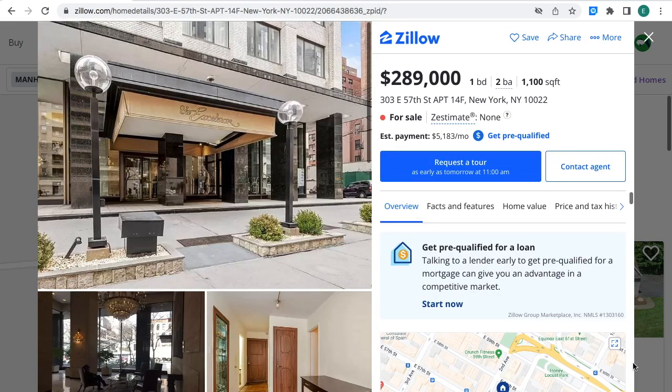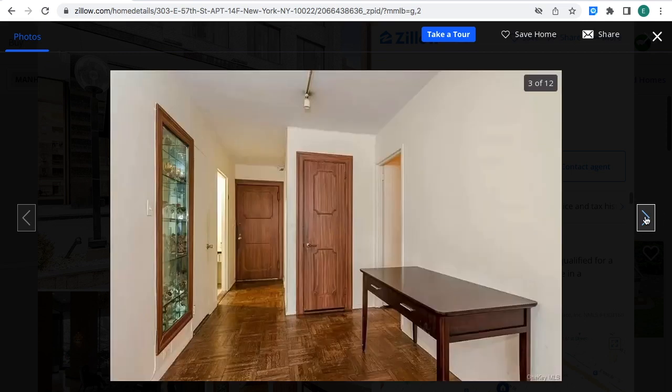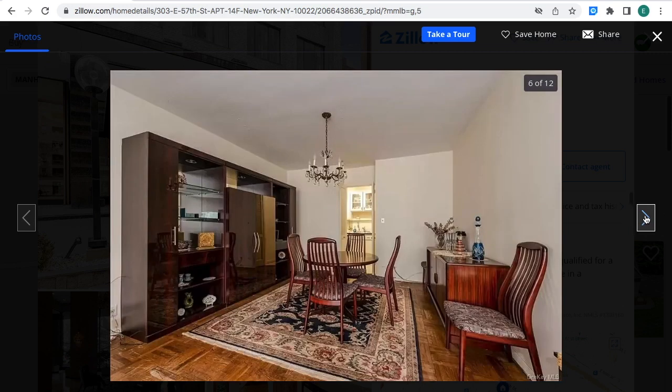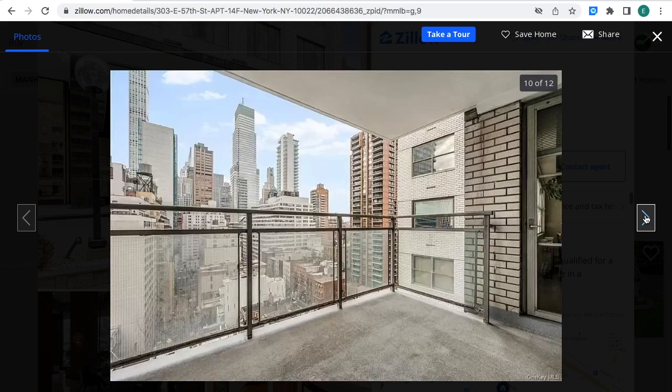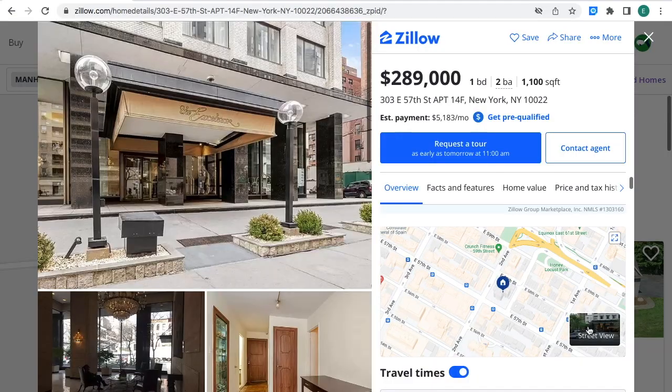Property condo for sale in New York, New York for $289,000. One bedroom, two bathrooms, 1,100 square feet. Estimated monthly payment, $5,183 a month. The street view.